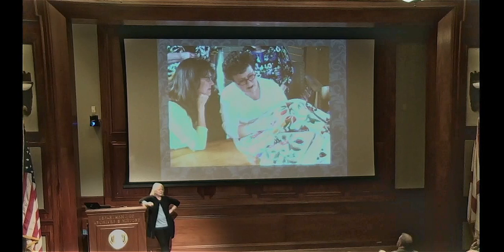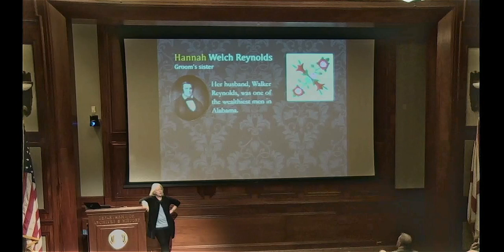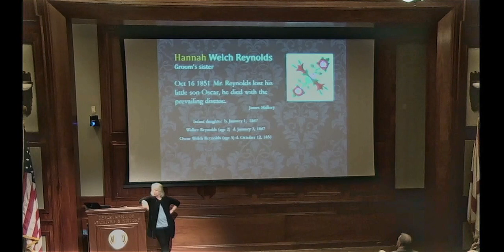And we remembered Hannah Reynolds. Her husband was one of the wealthiest men in the state of Alabama, a very influential man in this state. And in James Mallory's journal, he makes an entry right before this family wedding. It says that Mr. Reynolds lost one of his sons. And I thought, Mr. Reynolds? Well, what about Mrs. Reynolds? Look at what Mrs. Reynolds and Mr. Reynolds lost. They lost three children within a very short time, two of them within a few days of each other. How do you bear that grief? You know, once we're getting to know these original quilt makers as people, we're starting to appreciate them for the trials that they undertook.